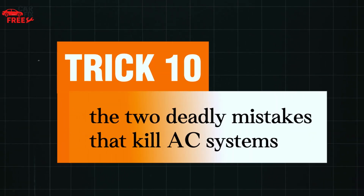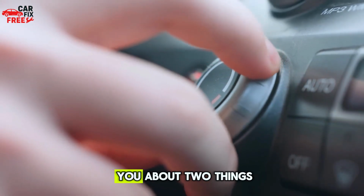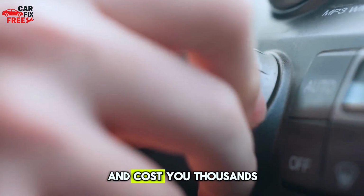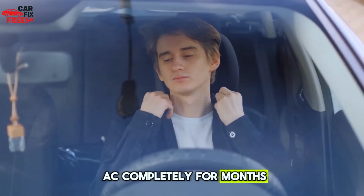Trick 10, the 2 deadly mistakes that kill AC systems. Before we wrap up, I need to warn you about 2 things that will destroy your AC and cost you thousands. Mistake number 1, never shut off your AC completely for months.